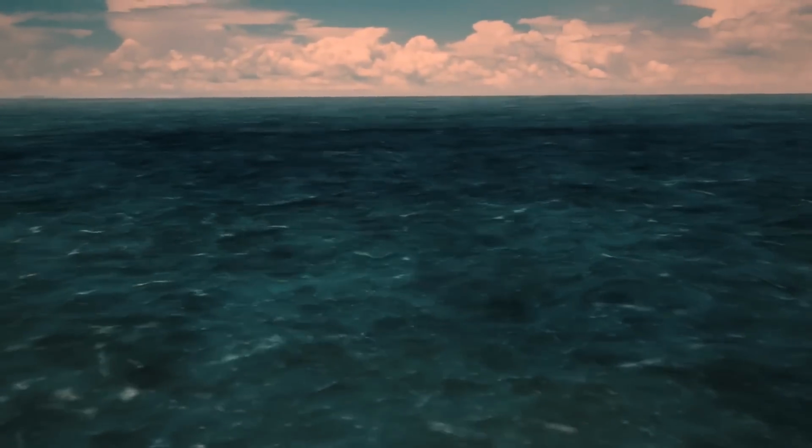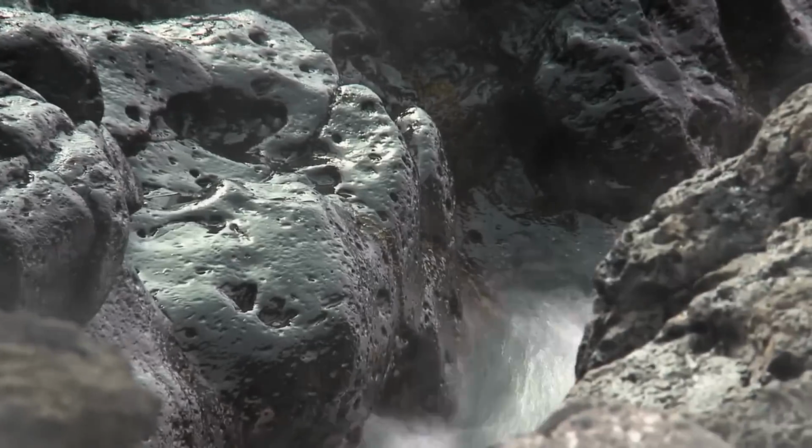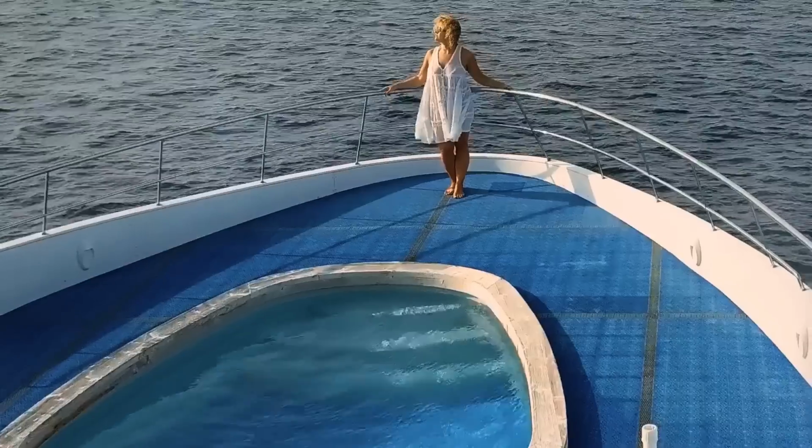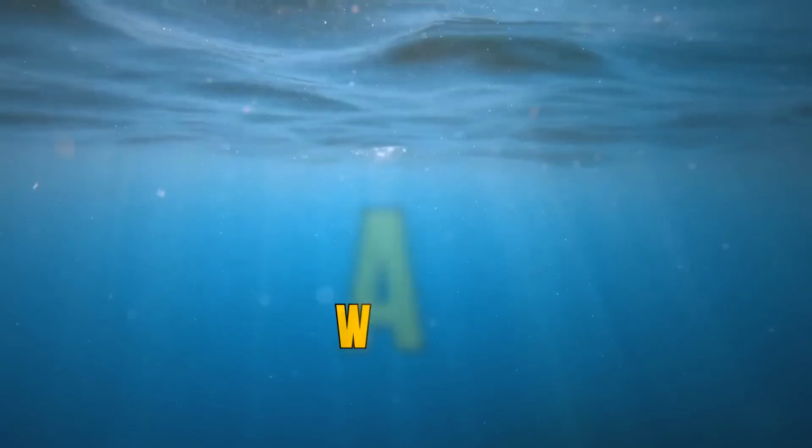Yeah, you can hear a strange sound coming from the ocean depths. You see foaming water and pieces of pumice floating up to the surface. But it doesn't bother you much. So how did it happen that we missed such a powerful eruption in 2012? Why did scientists find out about it only a few years later? The answer is simple: water.